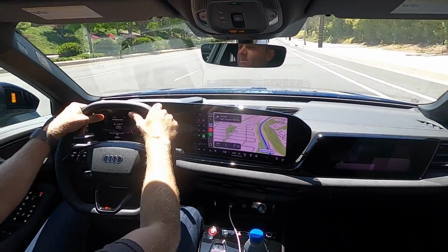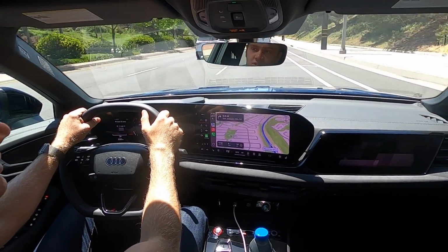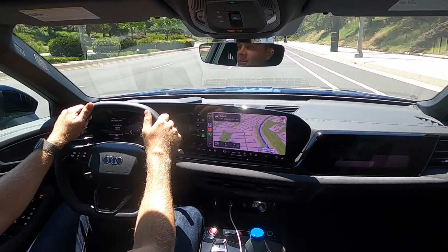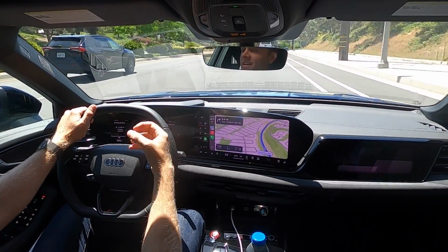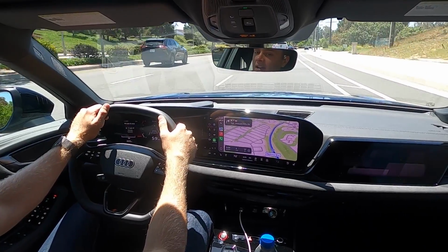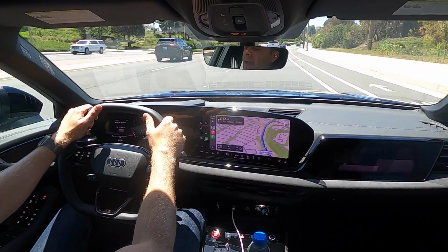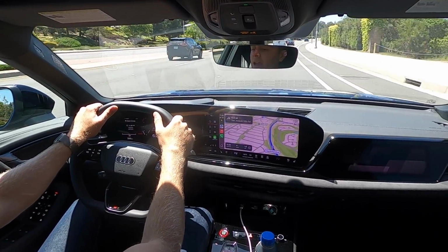Again, this could easily be a cross-country road trip machine. This could easily be a canyon carver and a very comfortable daily driver. When I got into this car with a full tank, it was reading 400 miles of range, and I have driven not very economically, and it's still saying 395 miles. So that's pretty impressive. And yeah, going 60 miles an hour now, very quiet and muted in here.